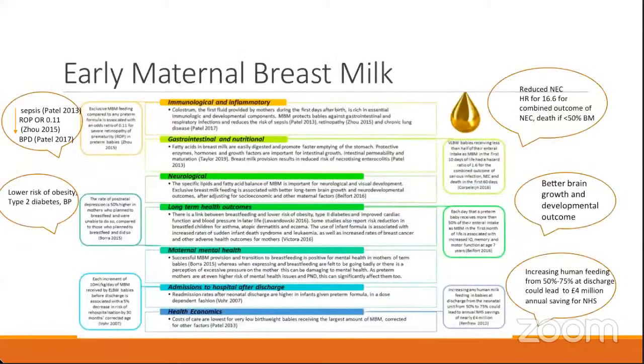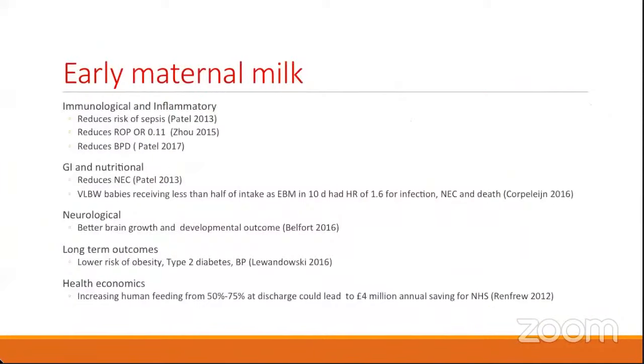I think almost all of us know the importance of early breast milk. It's got several advantages, such as immunological, anti-inflammatory, gastrointestinal, nutritional and neurological benefits, and it is associated with good long-term health outcomes. But I just want to touch on each of those briefly to show you where the benefits lie.